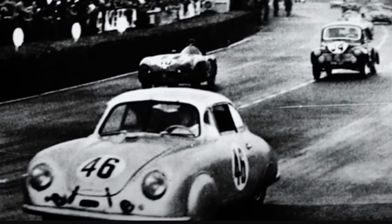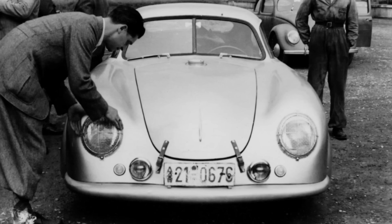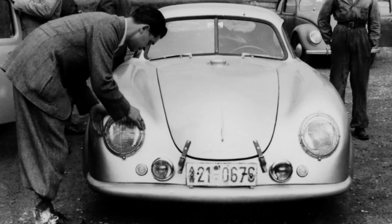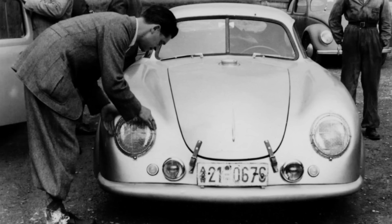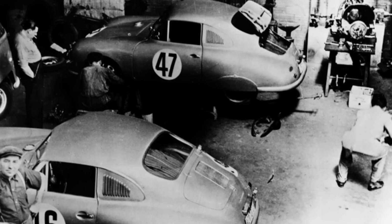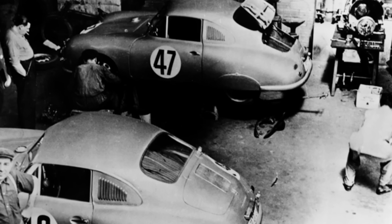Building race cars would prove beneficial beyond just recognition. And Ferry Porsche knew this from the get-go. The lessons that would be learned in developing lightweight, more powerful cars would bring about changes to the production in really meaningful ways. Win on Sunday, sell on Monday isn't everything. When you win on Sunday, you just learn how to make better cars.